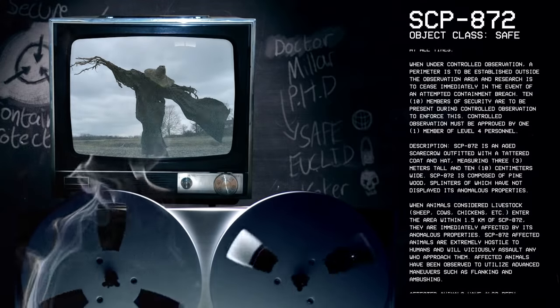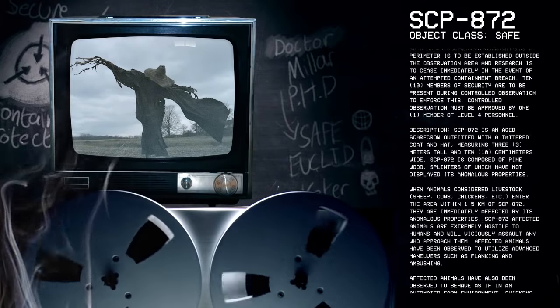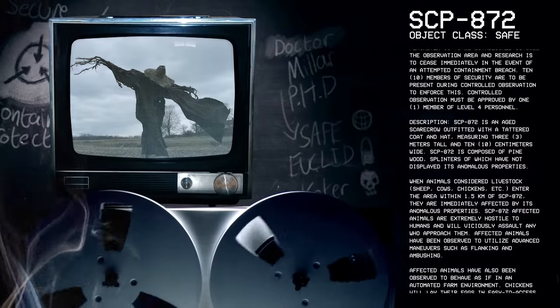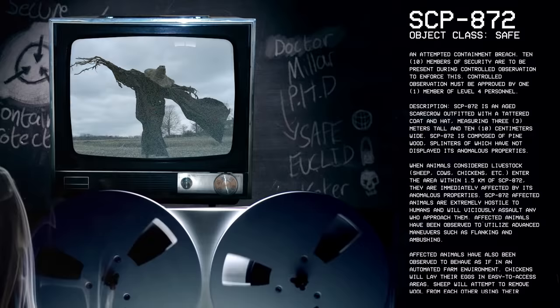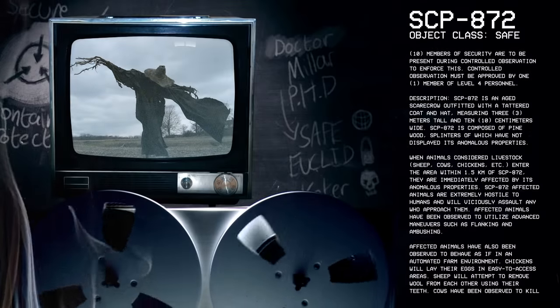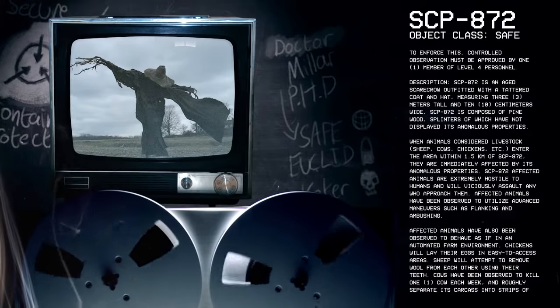Description: SCP-872 is an aged scarecrow outfitted with a tattered coat and hat, measuring 3 meters tall and 10 centimeters wide. SCP-872 is composed of pine wood, splinters of which have not displayed its anomalous properties.